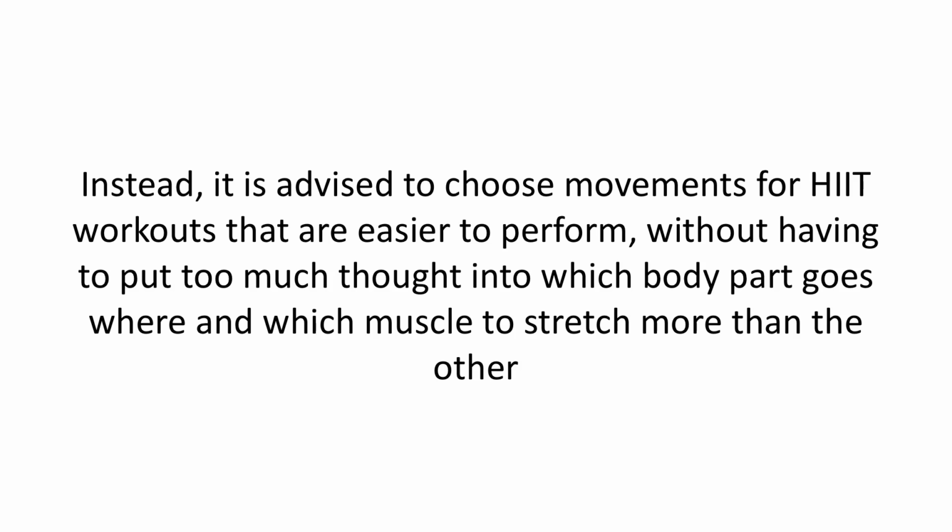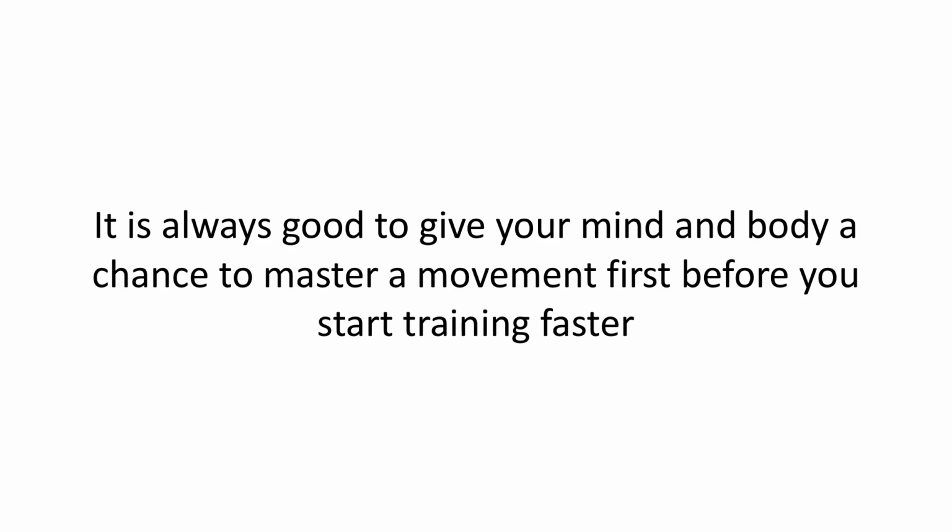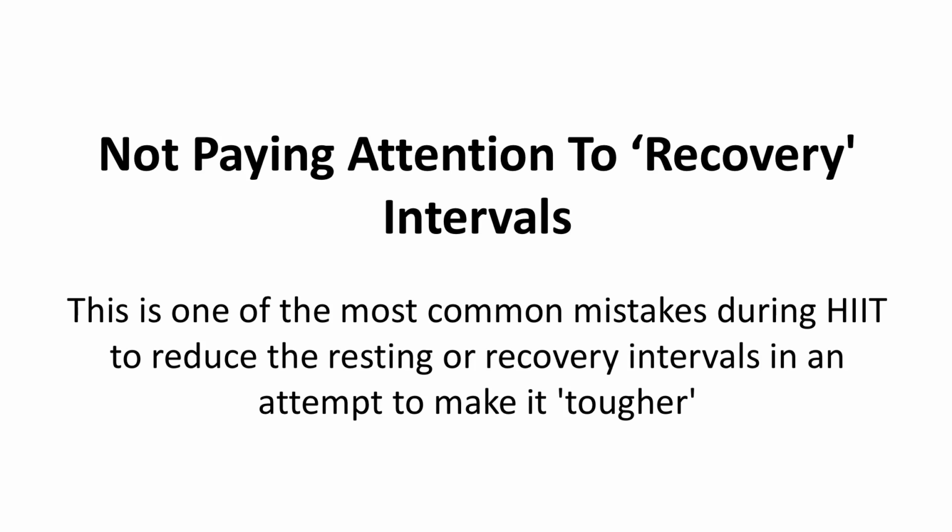Apart from choosing complex movements, another common mistake is to not even learn the easy ones properly. As simple as a movement might be, unless you're performing it right, it's not going to be effective. It's always good to give your mind and body a chance to master a movement first before you start training faster.